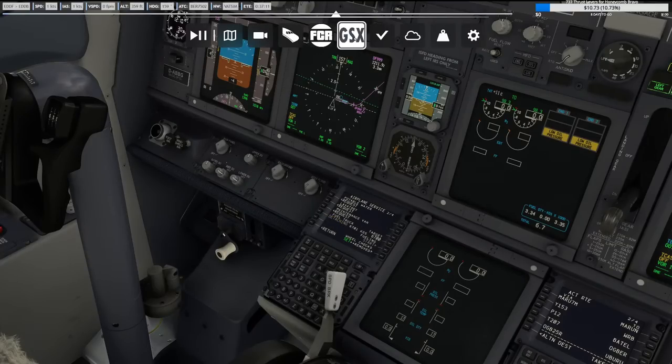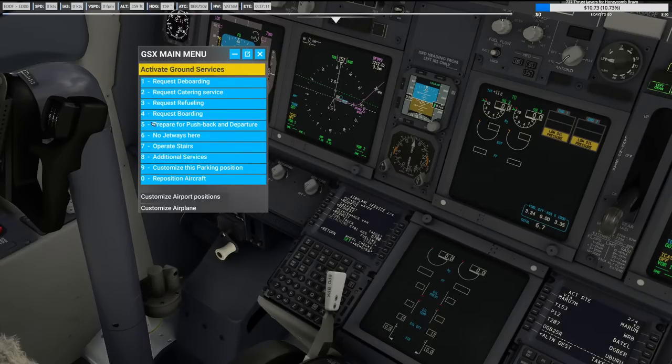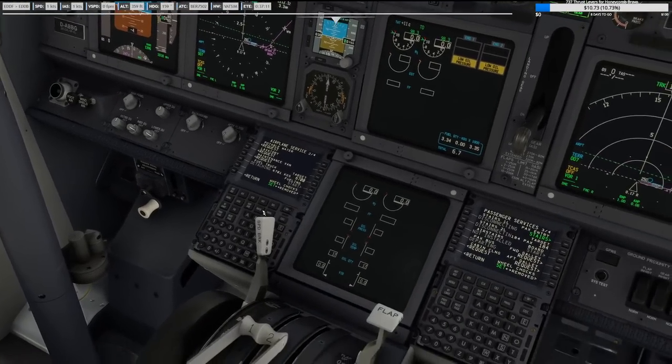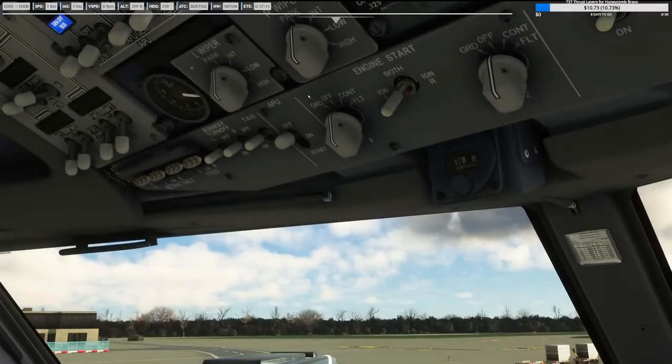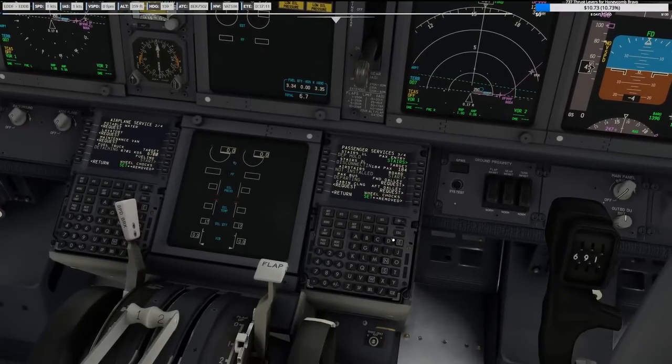Delivery, United 933 Heavy, ready for pushback. United 933, roger, call you. Delivery, Finnair 8932, start up the APU. 8932, roger, call you back.